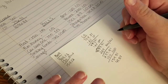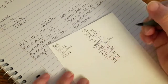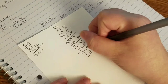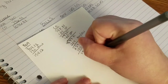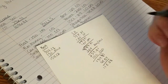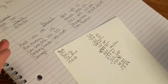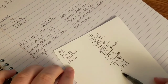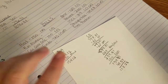Alright, where was I? That's right. All right, so 7, 11, 8, 28, 0, and 11. That leaves 1, 10, 28. So then I have my fun money, my savings. So between the three of them, I still have $264.40.